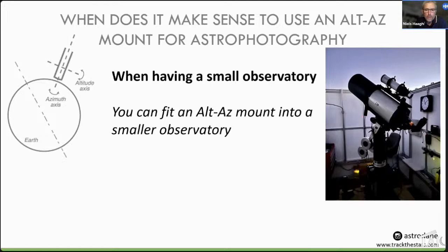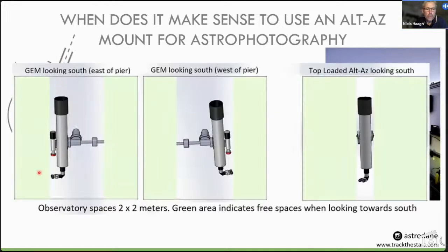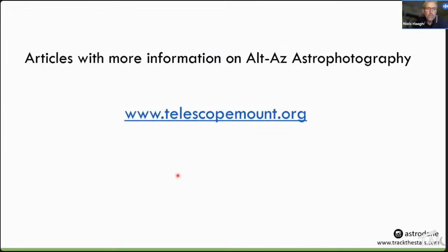And for the small observatory, I just have this small sketch demonstrating a little bit the space taken up. We have already talked about that earlier, so it's just to show that the equatorial mount, when it swings around, will move from side to side, taking up a certain space in the observatory, where a top-loaded LS mount will make a very narrow envelope in the observatory, so there's more room to be around the telescope. That was actually what I wanted to say.